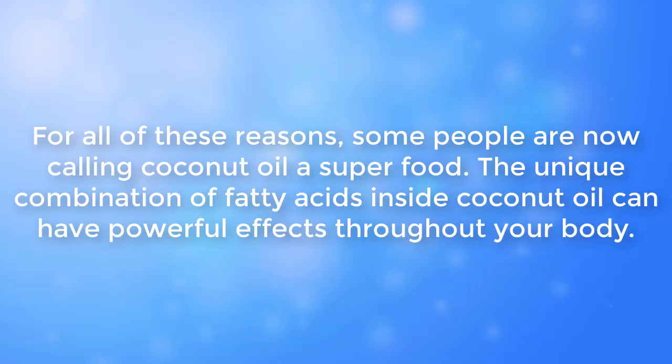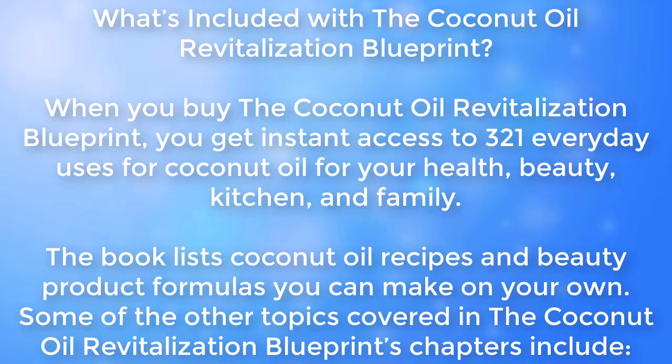The unique combination of fatty acids inside coconut oil can have powerful effects throughout your body. What's in the Coconut Oil Revitalization Blueprint? When you buy the Coconut Oil Revitalization Blueprint, you get instant access to 321 everyday uses for coconut oil for your health, beauty, kitchen, and family.